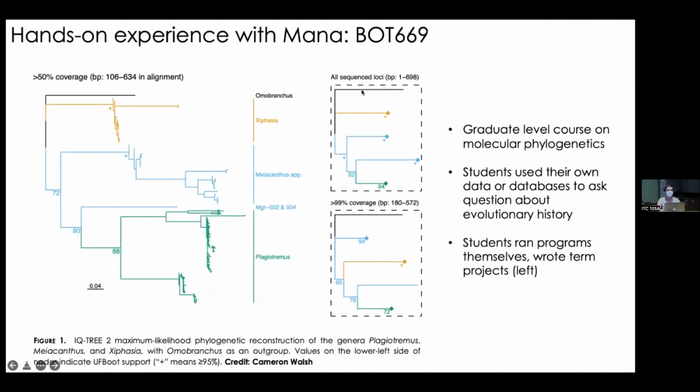I wanted to end by highlighting the use of Mānoa in a class I taught last spring. This is BOT 669, molecular phylogenetics and evolution. It was a graduate level course where students could use their own data or could download data from available databases to ask questions about evolutionary history of organisms. And so the students all were onboarded thanks to the excellent Mānoa staff and ran programs themselves and wrote term projects, final project papers that in some cases were nearly publishable results. So this is an excellent use of Mānoa that I've really enjoyed, getting to work with students on the cluster.